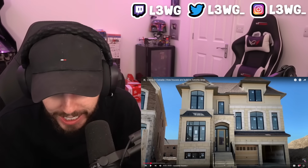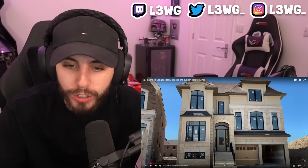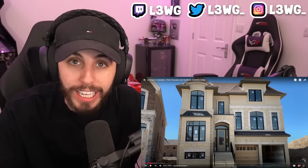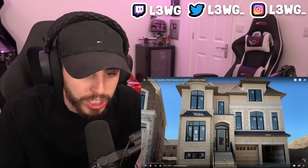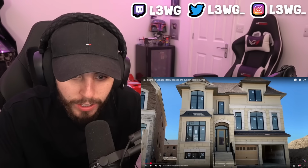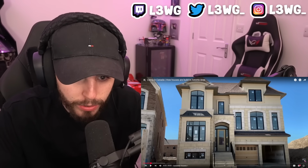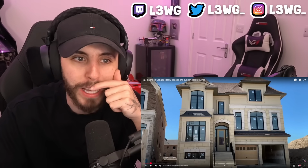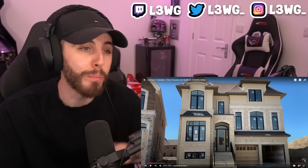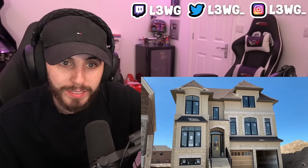That's massive, mate. See, that's not a common thing in the UK either. You know how you got the double garage that is literally inside the house? You don't see that in the UK. And then you got the stairs going up as well. So is this the basement level? Because this is below the door and there's a window. Yeah, there's a basement, isn't there? Yeah, you don't get basements in the UK either. Man, that's massive. And that's how regular Canadian houses in Ontario look like.